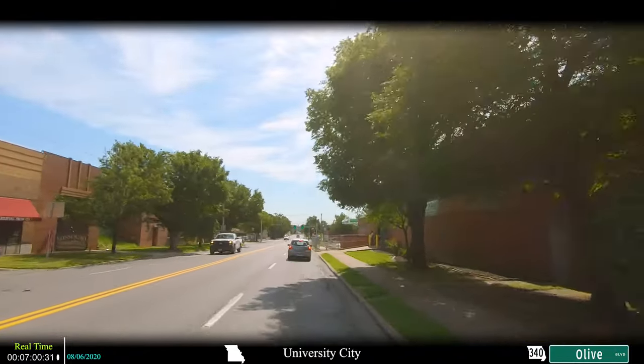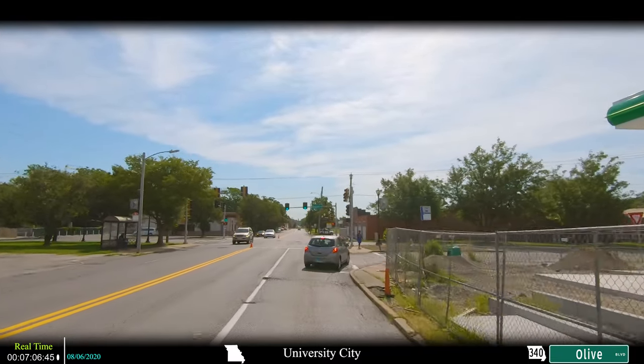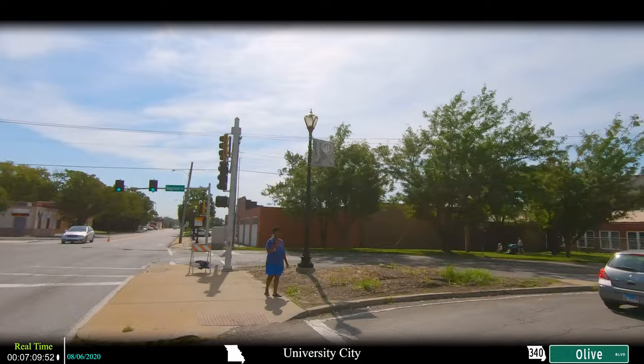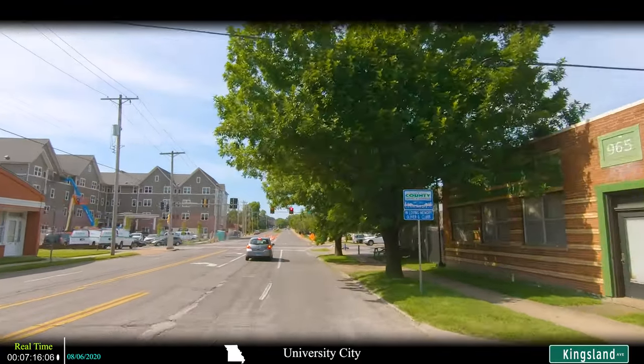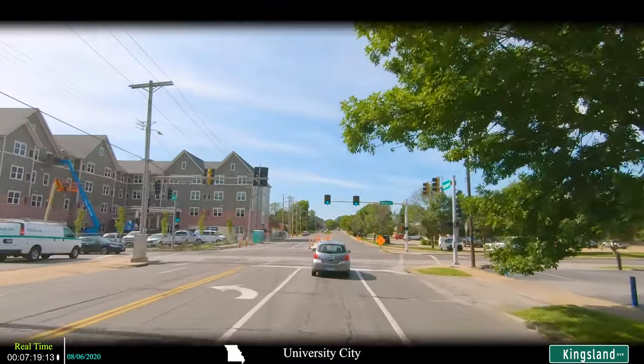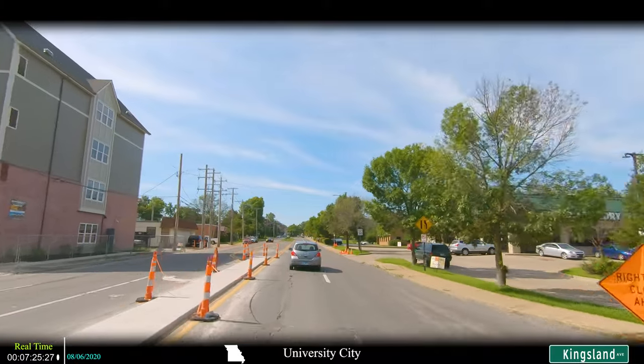Right before we get to the Delmar Loop, some of the more well-known people from University City include Nelly, Dave Garraway, Bob Gale, and John Hartford. Once again, for more on University City, go ahead and check out my video that I've already done on University City that also features nearby Clayton and parts of Central West End.